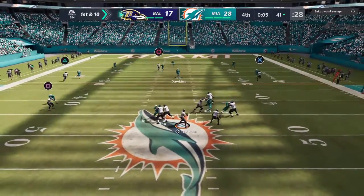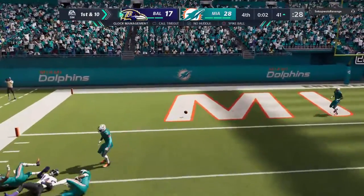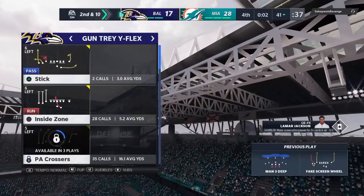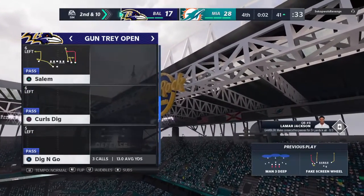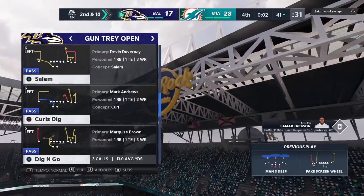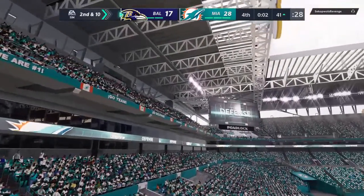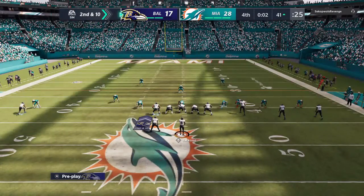From the gun, Jackson. Now a desperation throw deep downfield, and that is incomplete. 2 seconds left on the clock. Complete on the deep ball. It's now 2nd and 10, again from the 41.